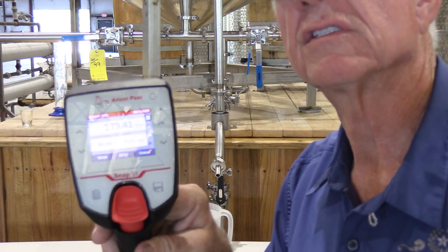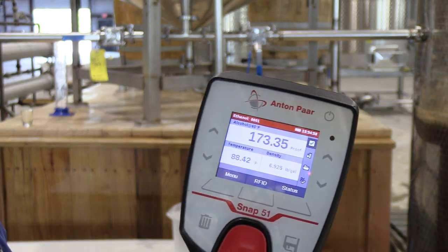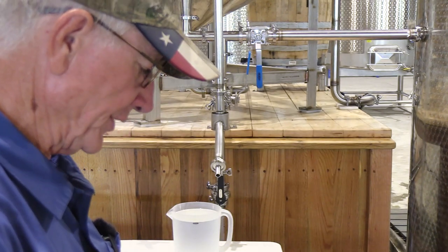Oh, gracious. Can you see it? I can't see it. Yeah, it's coming across right there. It's 173.35 proof. Perfect for my flavored moonshines.